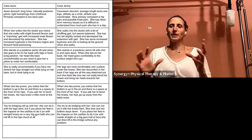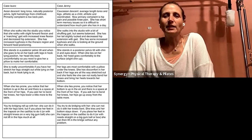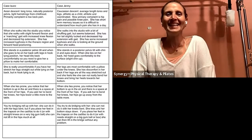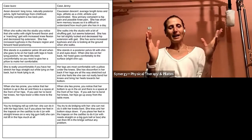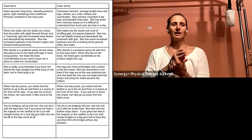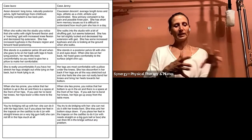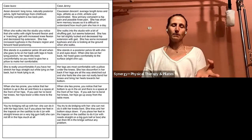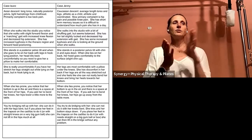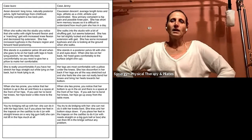So I tried to give you a picture of what these two people looked like. If we look at case Laura, I called it that because I had just sent an email to Laura and her name was in my mind. I wrote down, she's Asian descent. The reason I put that in there is because there are different body types. What we find in more Asian body types is that they tend towards a posterior tucked pelvis a lot of the time, and a little bit longer torso and shorter legs. So that's what she looked like.